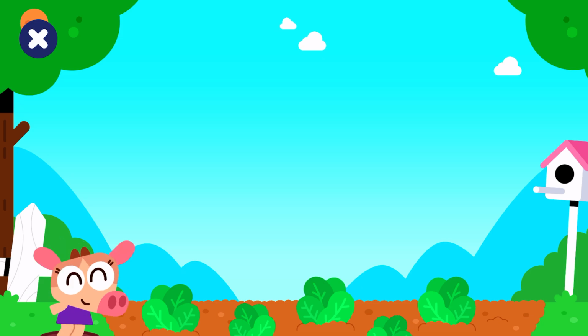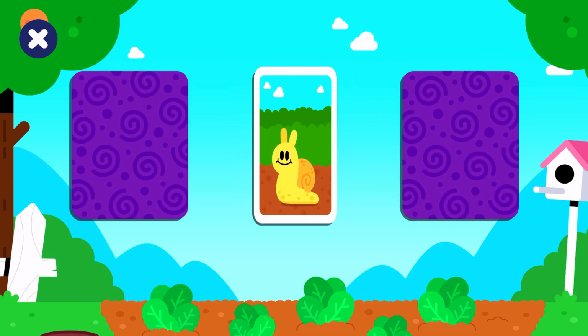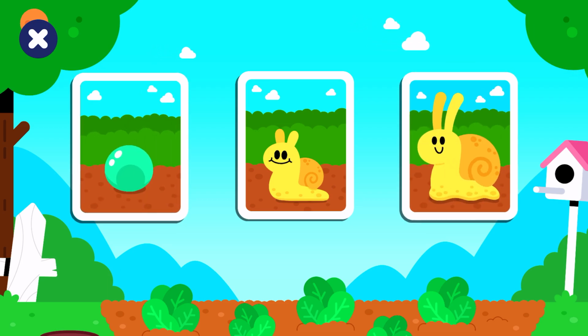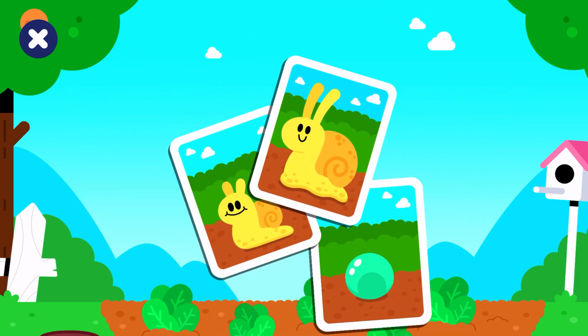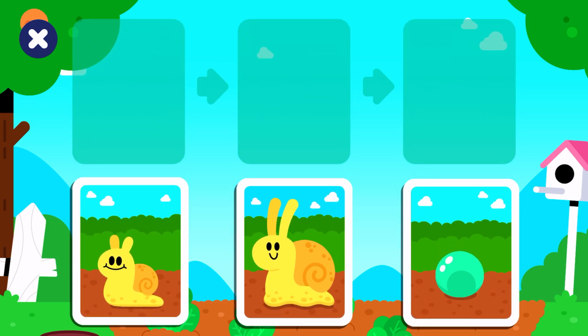Do you want to help reveal a tiny story? Baby snail, adult snail, the eggs. Place the cards in the correct order.